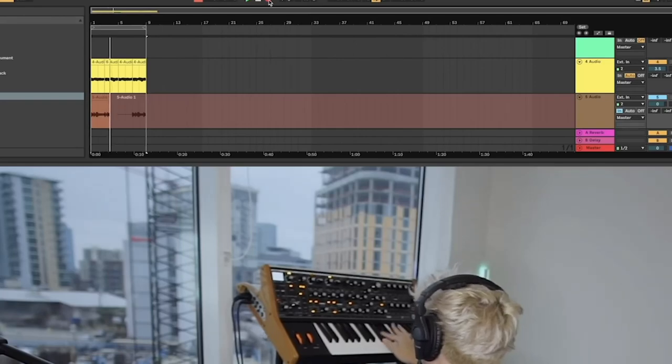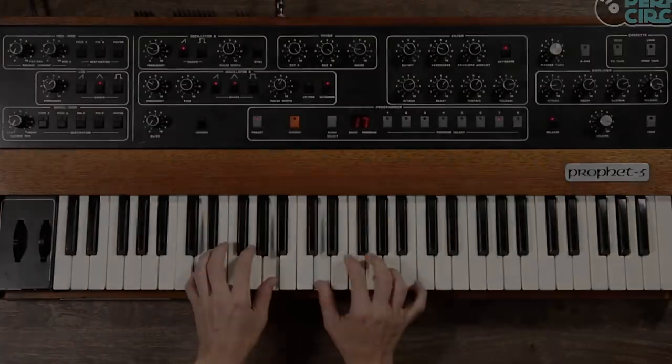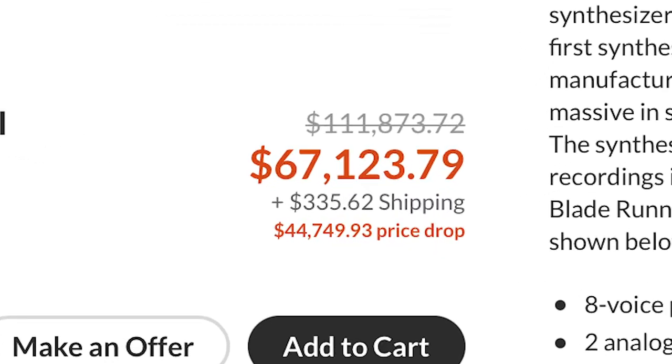Over the last few years, I've owned some legendary synthesizers like the Juno 106, Moog Sub 37, Prophet 5. They all sound amazing, but to be honest, I don't think they're worth that large of an investment. I mean, unless you got it like that.